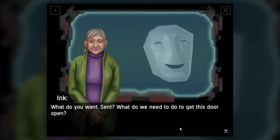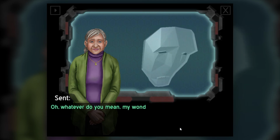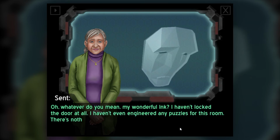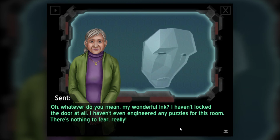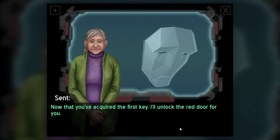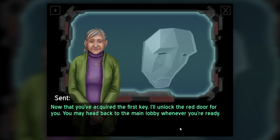What do you want, Scent? What do we need to do to get this door open? Oh, whatever do you mean, my wonderful Ink? I haven't locked the door at all. I haven't even engineered any puzzles for this room. There's nothing to fear, really. Now that you've acquired the first key, I'll unlock the red door for you. You may head back to the main lobby whenever you're ready.